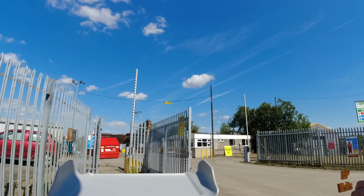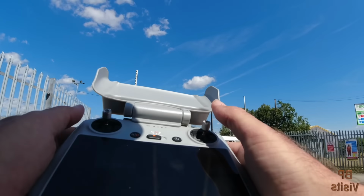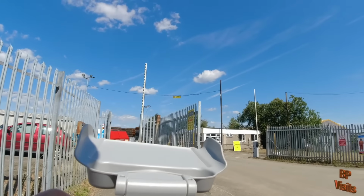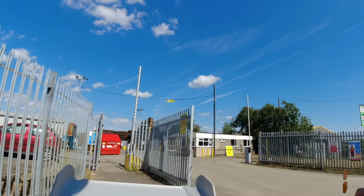You can just spin them right round, get a full 360 like that. But the speed of it as well, so I'm on slow. If I put it onto sports mode now, and zoom it, just coming down a bit, but zooming backwards, it's better if I come towards you, you'll see.